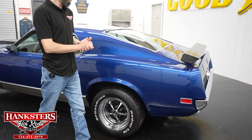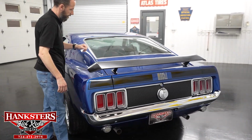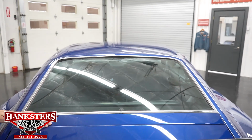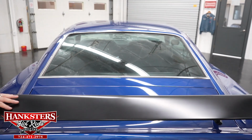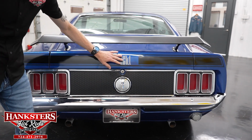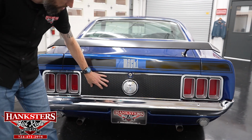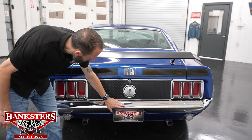Moving along, we're coming around to the back of the car. Back window, no chips or cracks, and our trunk gap very even going the whole way around, parallel to your quarters. We got the trunk mounted rear wing. Now on the very back of the car, we got our Mach 1 decals here. We got the Mach 1 emblem. Of course, we got the honeycomb on the tail panel here, which was new from 1970. Our rear bumper here, the chrome, very nice condition.